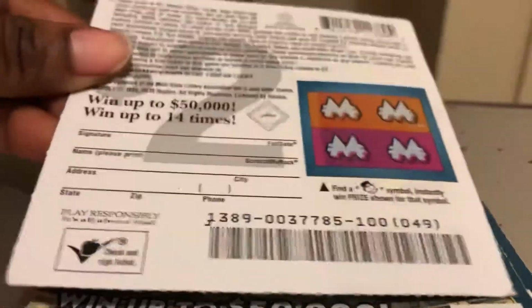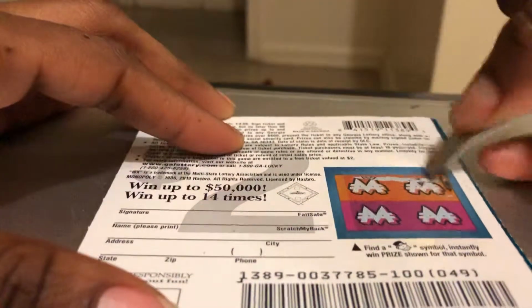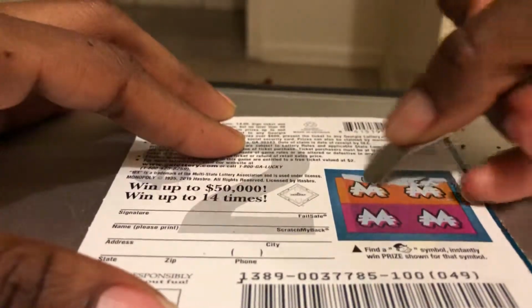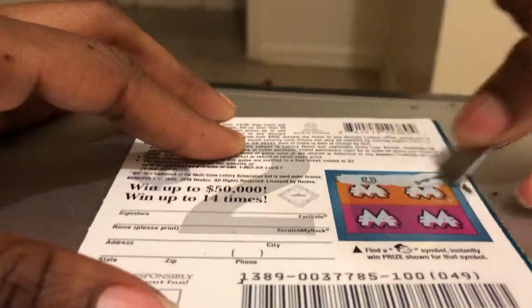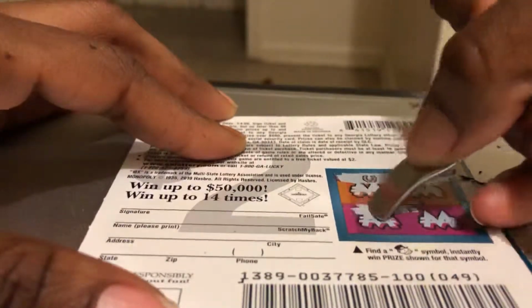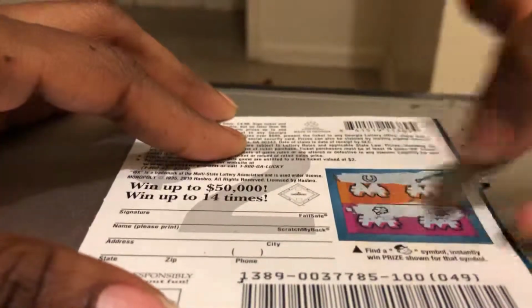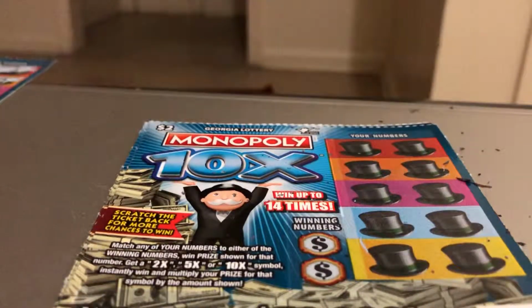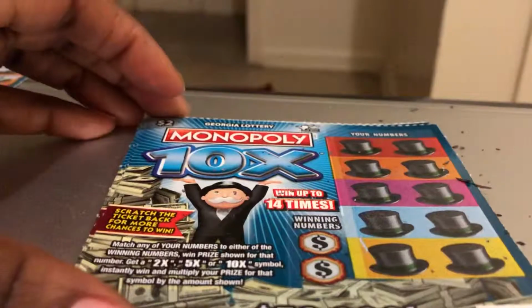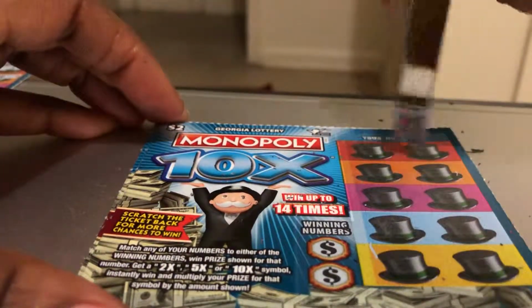Let's flip it over. Remember, we have this on the back. Hope we can find the Monopoly guy. Four leaf clover, money bag. So, ticket 100 is not a winner. It's okay. Go on to ticket 101.